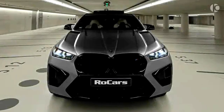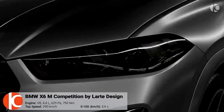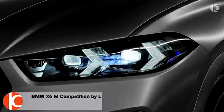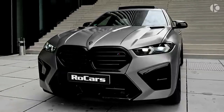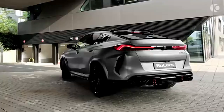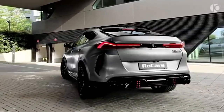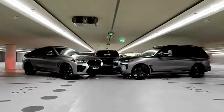Optional equipment included indicators, laser headlights, an illuminated kidney grille, heated and cooled cup holders, and a suspension which can be raised or lowered by 80mm and can be configured with snow, sand, gravel, or rock terrain modes. The G06 X6 could also be optioned with Reversing Assistant, which memorizes the last 50 meters traveled and can automatically reverse in that path.